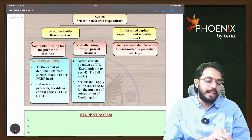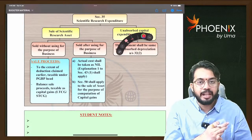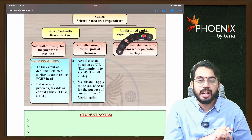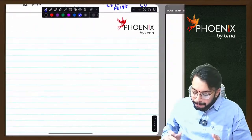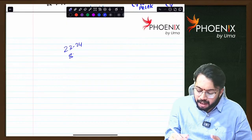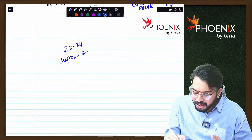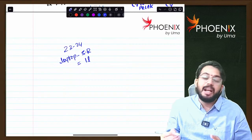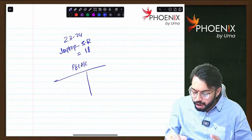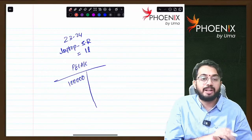Sale of scientific research asset. Once you purchase any asset for the purpose of scientific research, then 100% of the expenditure is allowed as deduction under PGBP. For example, in 23-24, let's say you purchase a laptop for scientific research for rupees 1 lakh. Now in the 23-24 P&L account, the total 1 lakh rupees you will claim as deduction. Am I correct or not?